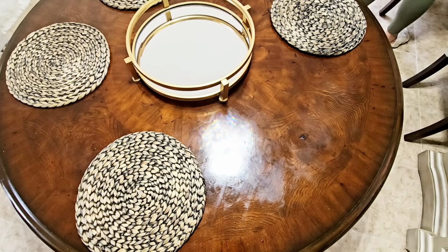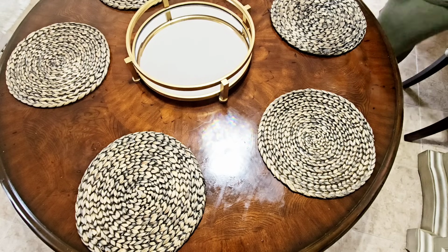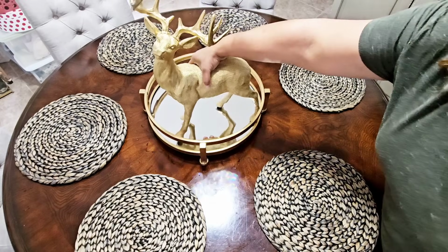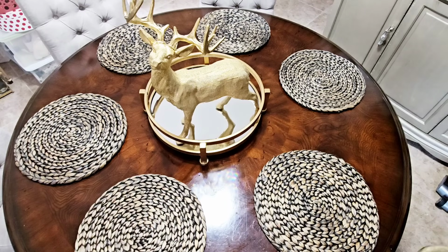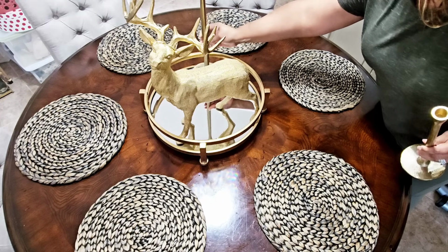I love keeping a tray in the center of this round table. This tray I picked up from Home Goods. These placemats I've had for several years now. They came from Hobby Lobby, as well as this deer I've had for many, many years. And I cannot recall where I got him from, but he is part of the family here. I've had him for a while. Now, these candlesticks also came from Hobby Lobby.